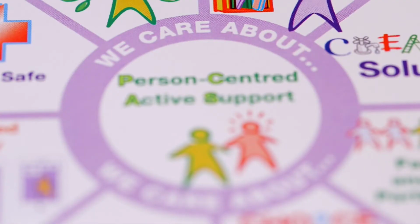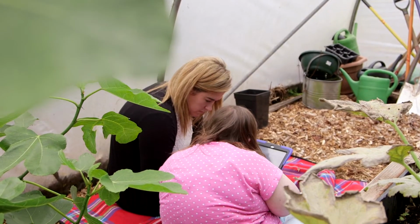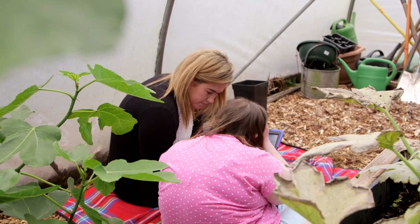Fusion is definitely the way we do things around here. And person-centred active support is right at the centre of it. It's about understanding that our role here is to support a person and to support them in the context of their wider networks, which normally is their families, and to work well with support staff.